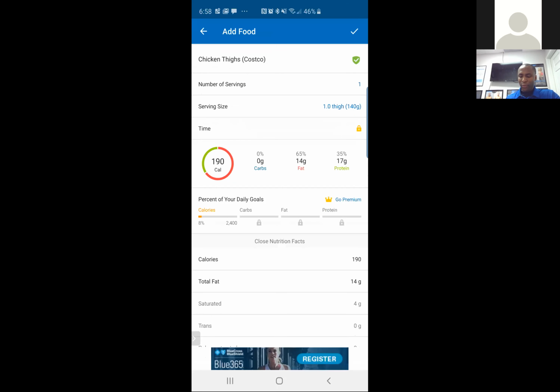A lot of times you're just focused on the calories. This little color code that it has gives you an idea of how much of what it has in there. Because there's a lot of red, it's predominantly fats. It's 65% fat and 35% protein, but it shows you how much it has in there. The serving size is one thigh.